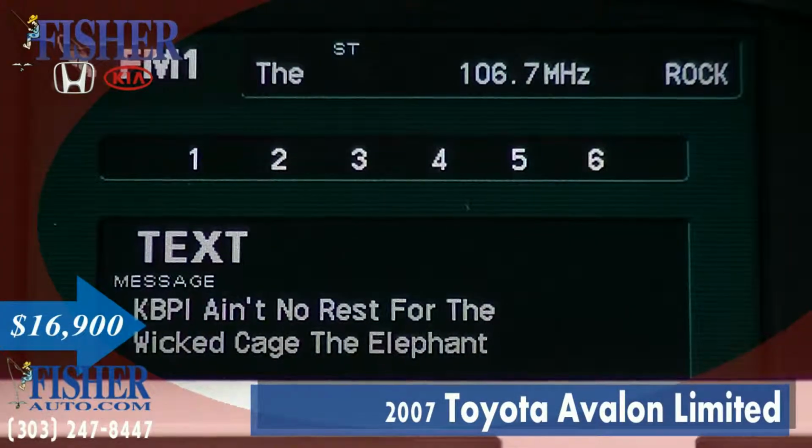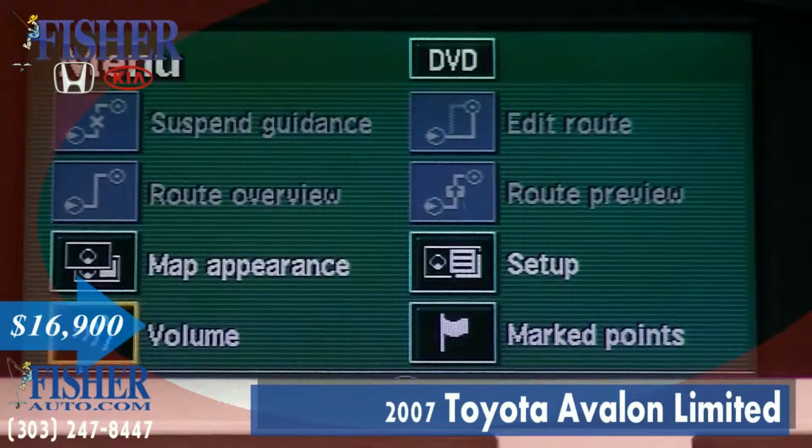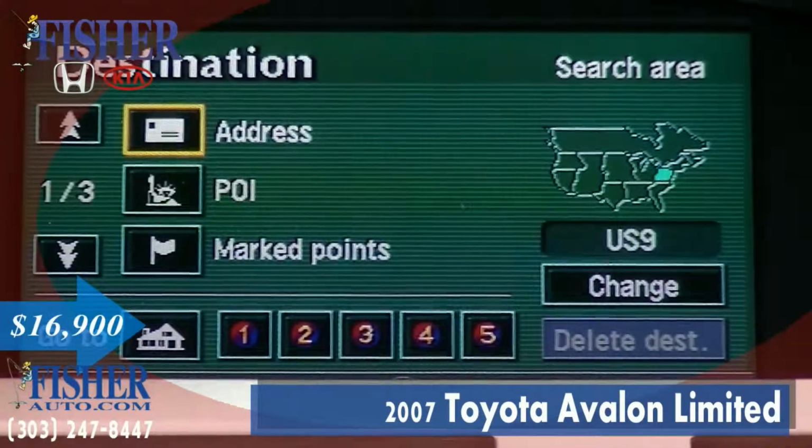It has less than 75,000 miles on it and was traded locally. This car doesn't do bad on gas either, with fuel efficiency of 31 miles per gallon highway and 22 miles per gallon in the city.